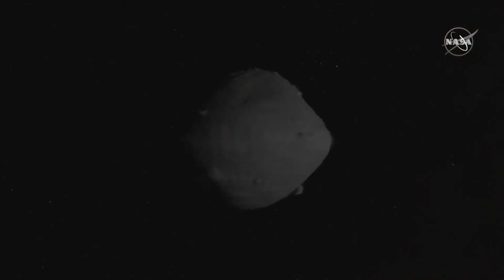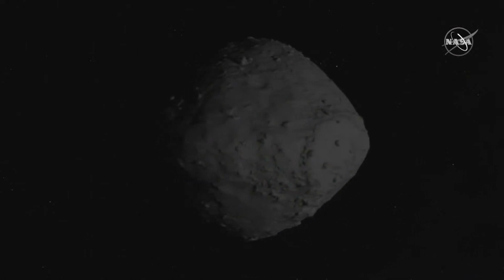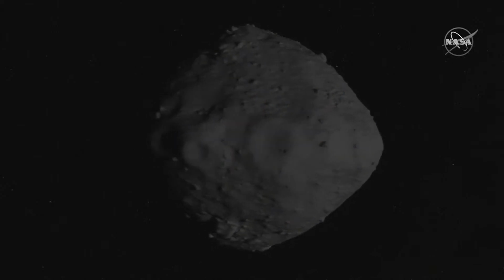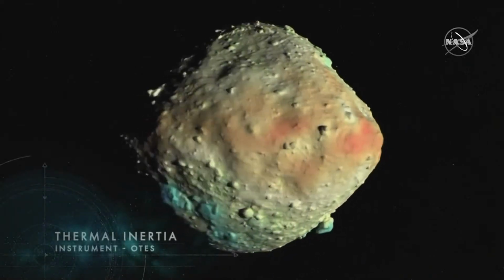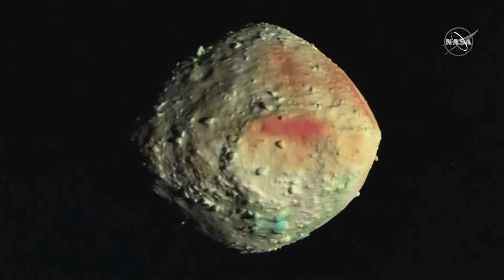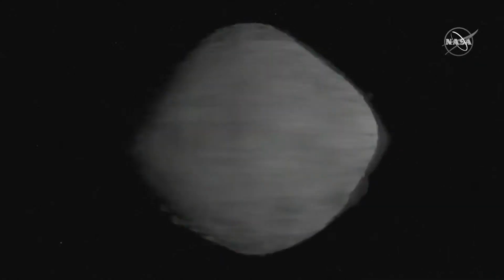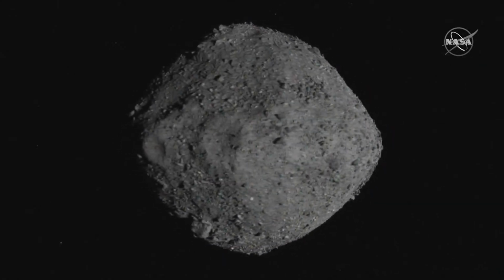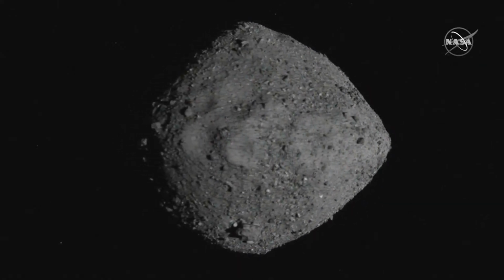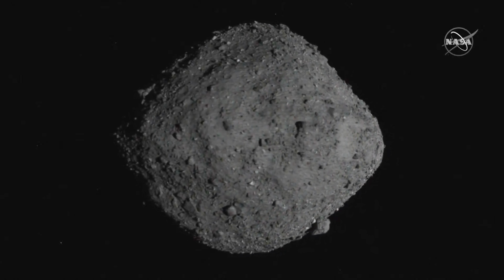Prior to arrival, it was known to have low thermal inertia, a characteristic of fine-grained materials like sand. An infrared spectrometer on OSIRIS-REx confirmed this property, leading scientists to expect a predominantly smooth surface. But the first close-up views of Bennu delivered a major surprise. In exquisite detail, the mission's cameras revealed an unrelenting rockscape dominated by boulders.